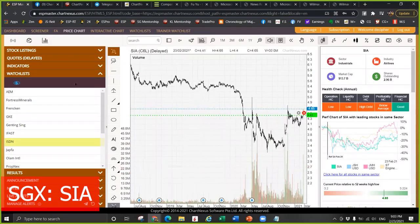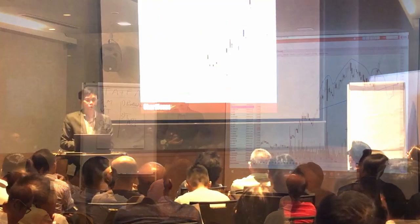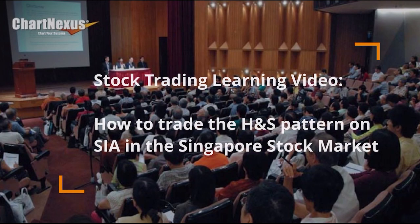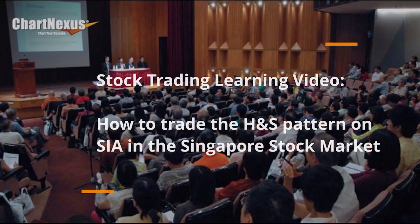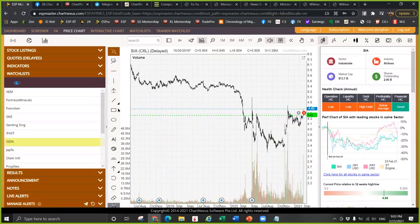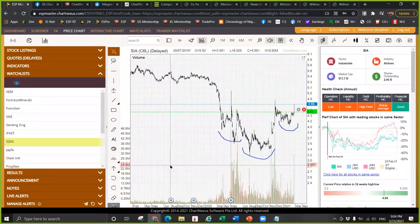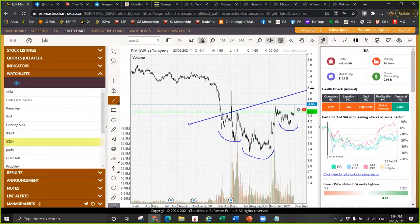SIA 来了，新航。Okay, so this is the left shoulder, this is the 短头, the big head, and this is the right shoulder. Now, if SIA is going to really reverse up, let's take a closer look at the pattern. Now the neckline hasn't been broken yet.